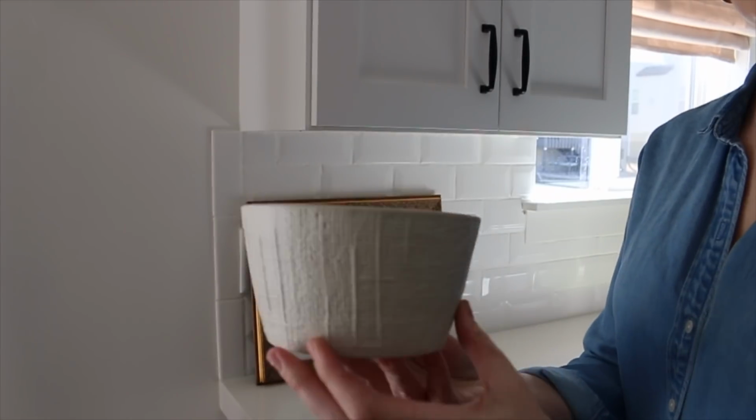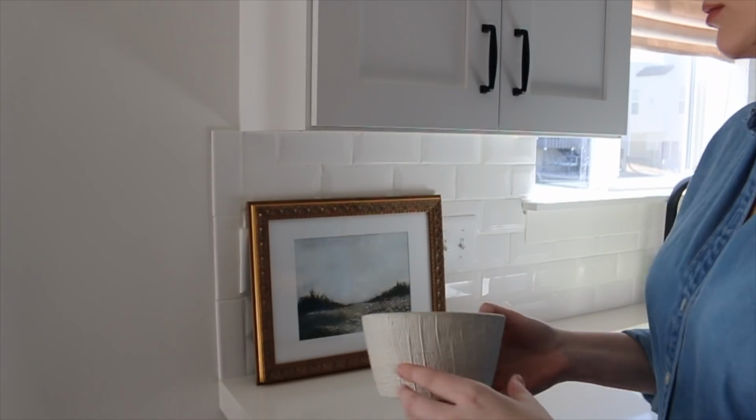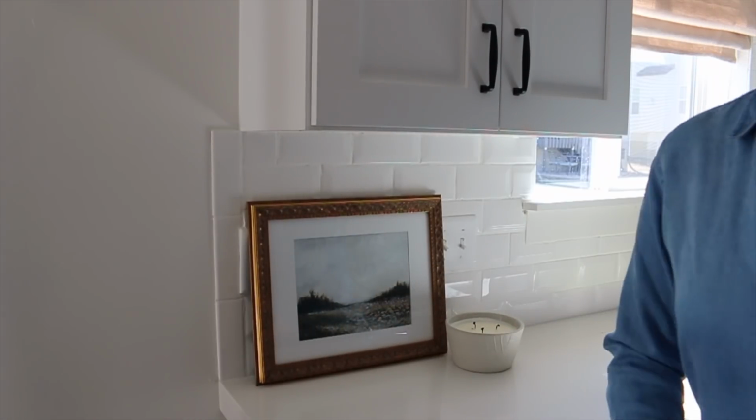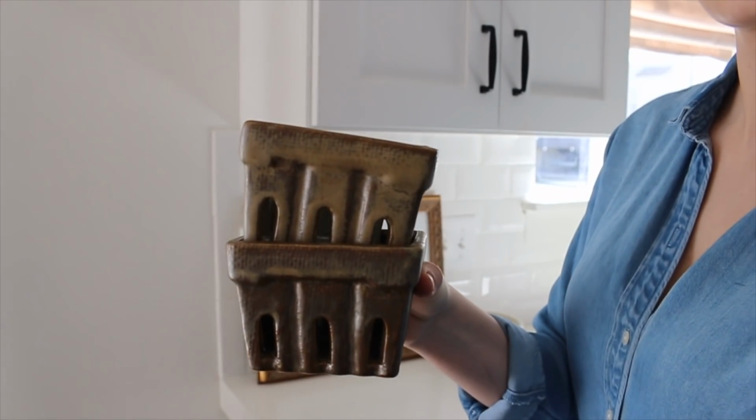So I have this pumpkin candle. This is from Hearth and Hand. This scent smells amazing. So if you guys are looking for a really good fresh candle for the spring, definitely check out this candle.